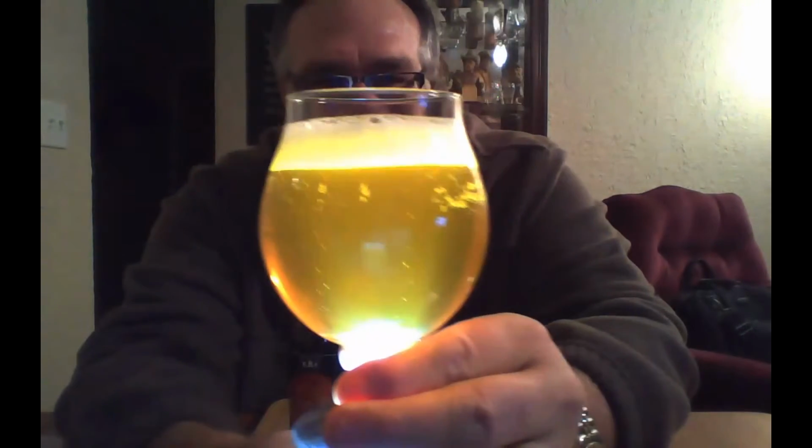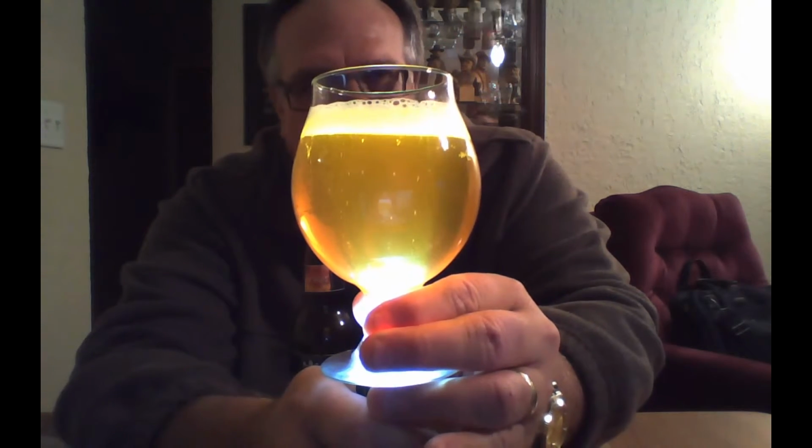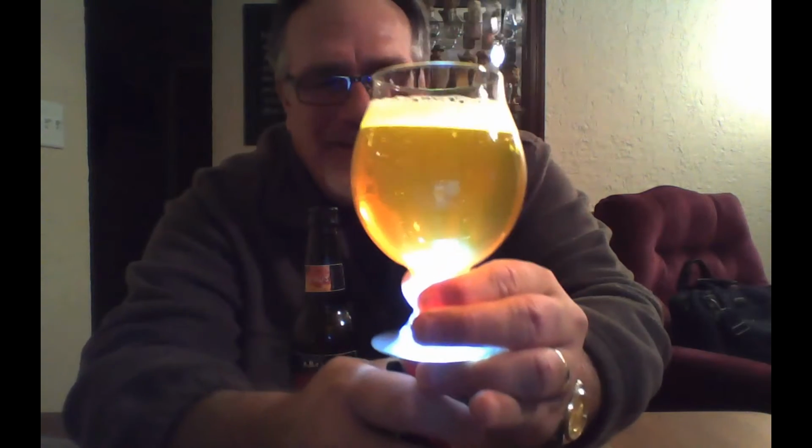That is a nice, clean, clear looking beer. You can see that carbonation just kind of rising up there slowly. Nicely carbonated. It's kind of a pale golden color, I guess I would call it, and a nice finger of white frothy head. It's got a little bit of lacing there. So let's go ahead and get a nose on it.